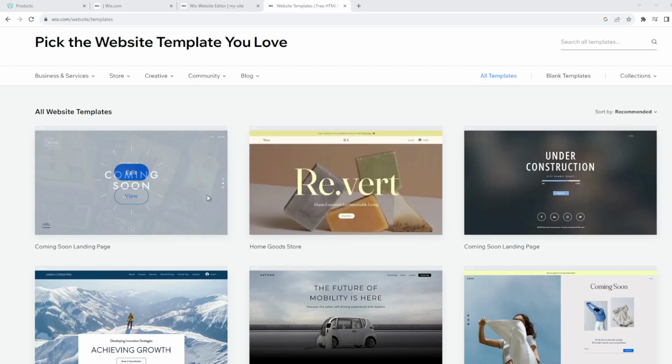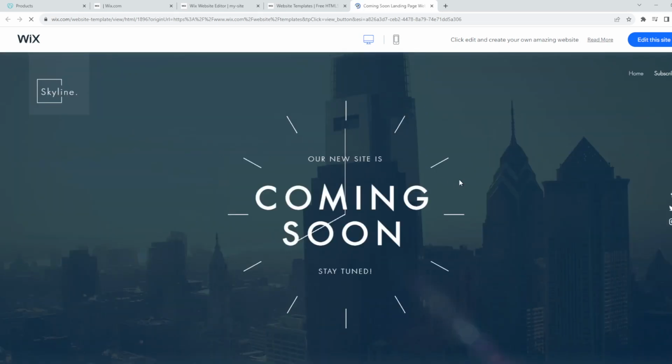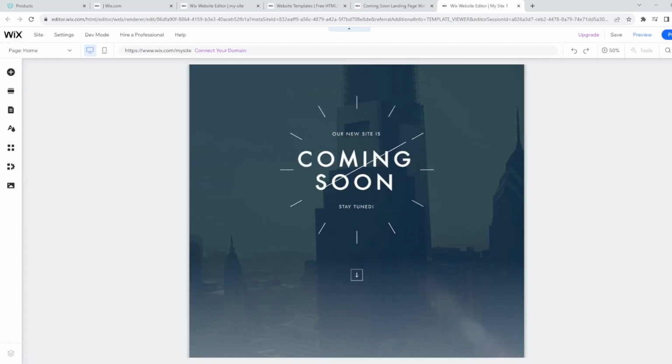For example, maybe let's try this one, okay? Okay, let's try this template. Because remember, with a responsive design, your site can effectively reach a broader audience, including users on desktops, laptops, tablets, and mobile devices. It increases your potential reach and engagement because it can accommodate an increasing number of users accessing your site from smartphones. It will ensure that your site is mobile friendly and functional.